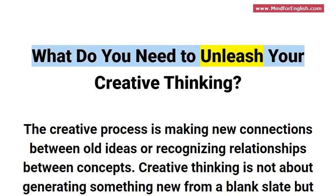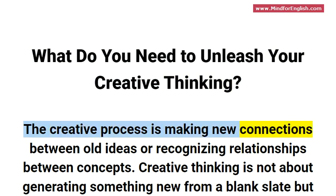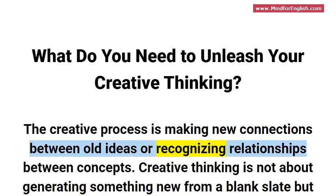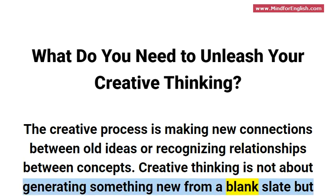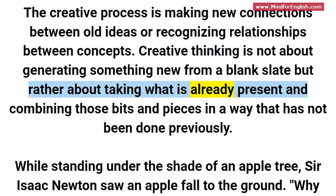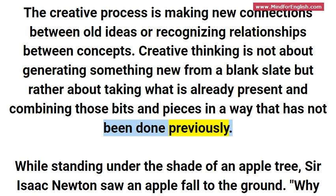What do you need to unleash your creative thinking? The creative process is making new connections between old ideas or recognizing relationships between concepts. Creative thinking is not about generating something new from a blank slate, but rather about taking what is already present and combining those bits and pieces in a way that has not been done previously.